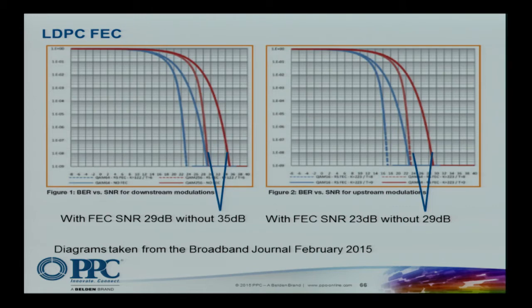Just a quick one, low density parity check. With this, it's going to give us 6 dB on the SNR. This is great. These were taken from the Broadband Journal from February, so it was perfect timing to get something of this in here as well. We get 6 dB. But all of a sudden, every dB counts in DOCSIS 3.1. What are we going to do with these 6 dB?